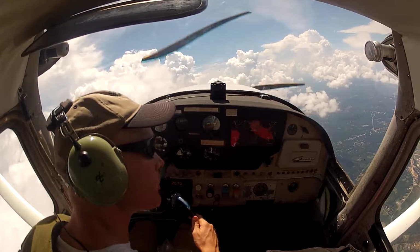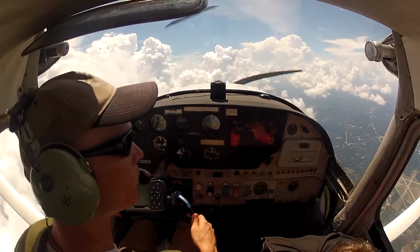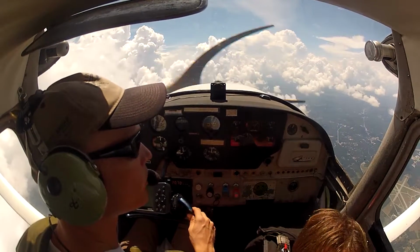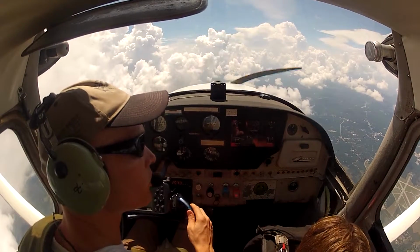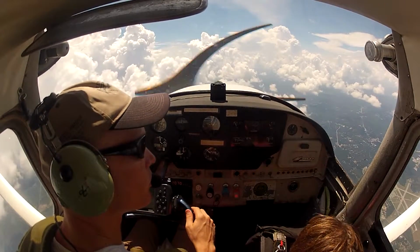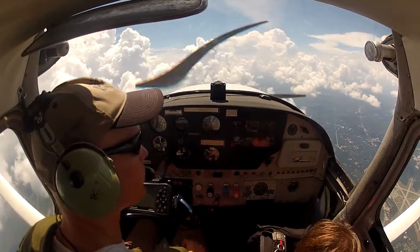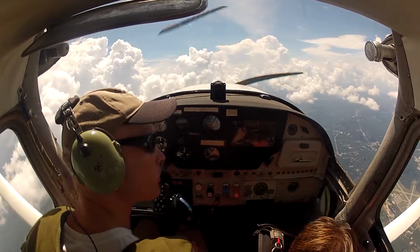Maintain 3,000, continue on the VOR approach. Once reaching the VOR, expect lower east of Charleston. Approach no lower than 3,000, expect lower after the VOR, 47 Lima. Blue Streak 4728, contact tower 126.0.